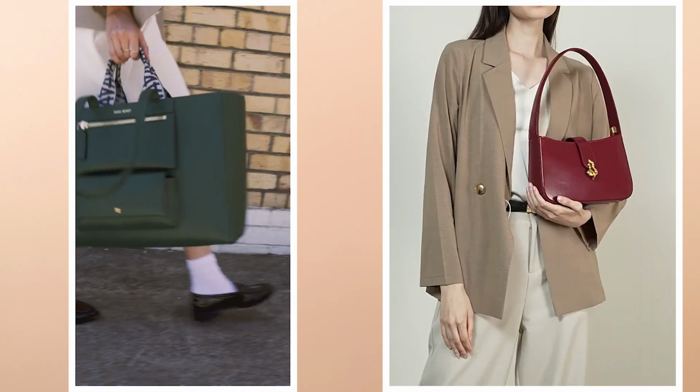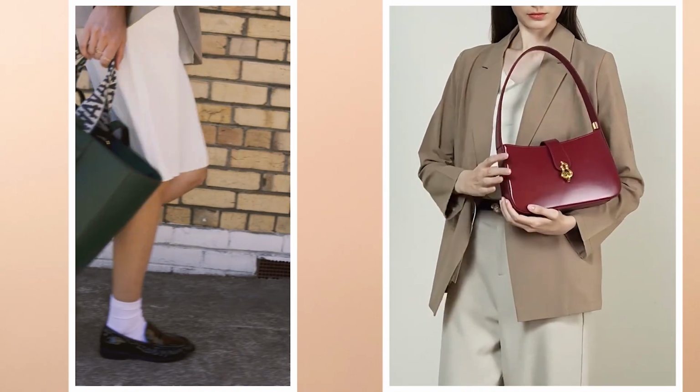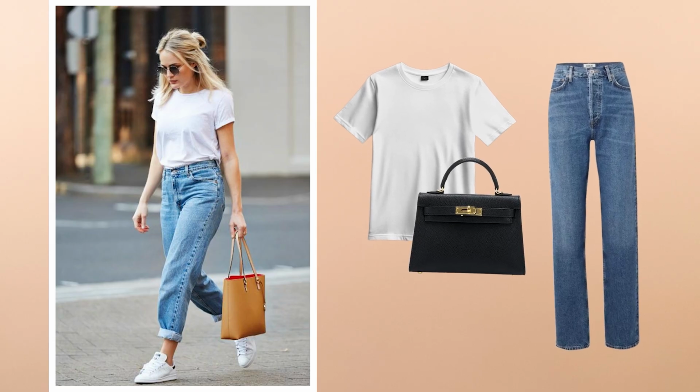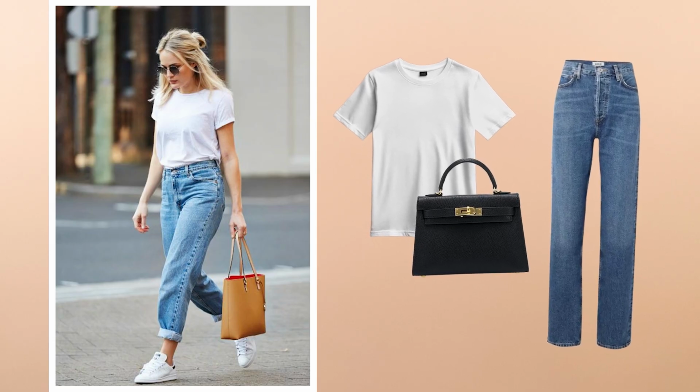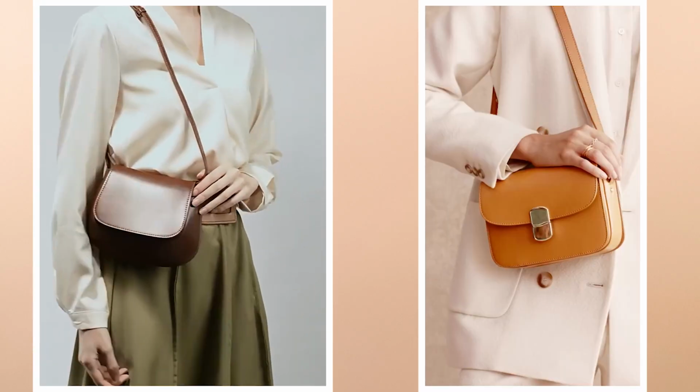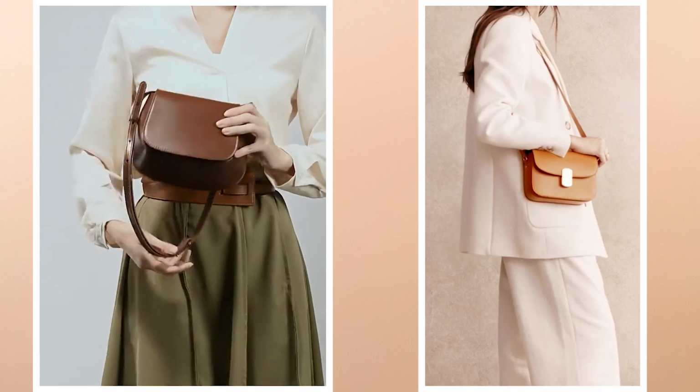Somehow, a structured bag holds more than just your essentials. It holds presence. Even if you're wearing jeans and a tee, the right bag can make you feel sharper, straighter, more in control. There's something about a structured bag. It naturally lifts your posture and elevates your entire presence.